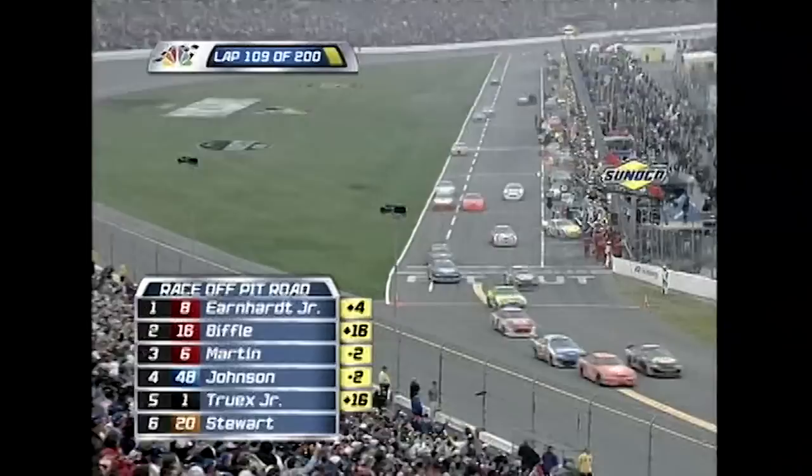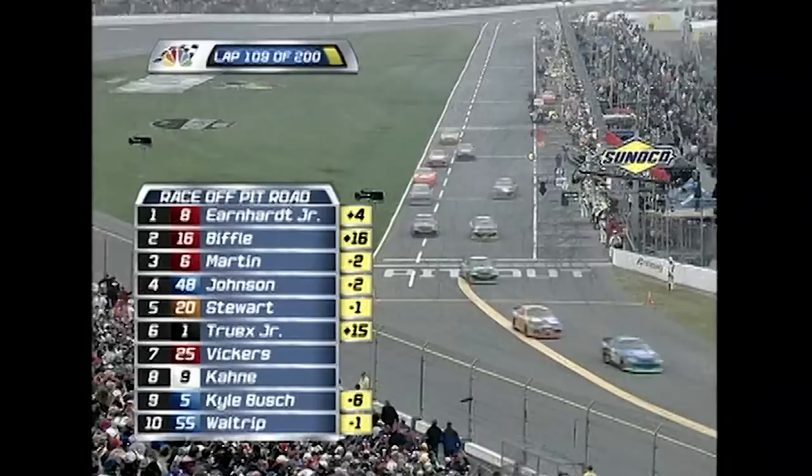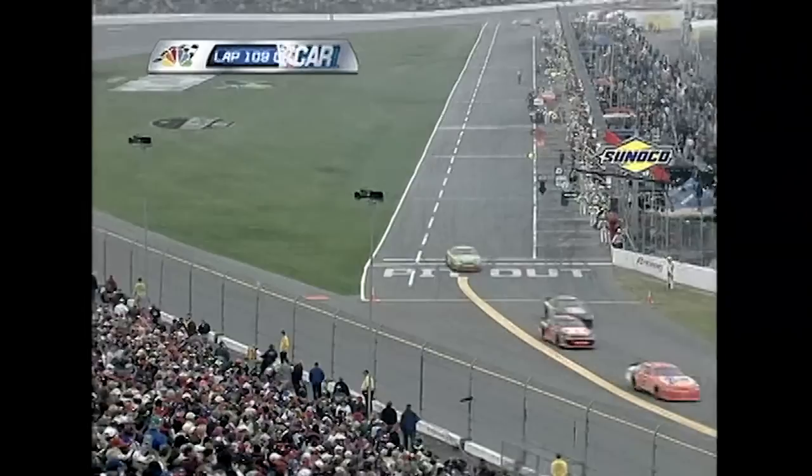Well, Jimmie Johnson on and off pit road, getting service from his crew. We'll check the adjustments they might have made here in just a second. And then we see Biffle gained 16 spots. That means he changed two tires. The competition changed four. A variety of pit strategies playing out here at Daytona.